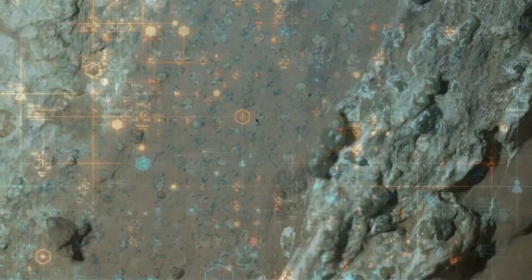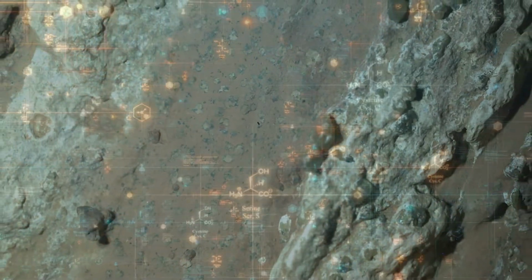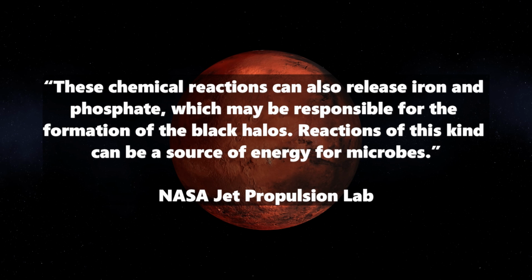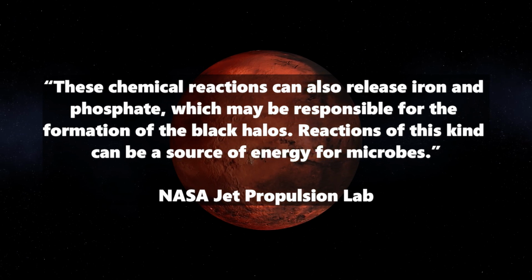But it gets even better. Percy's SHERLOC instrument has detected organic compounds in the rock. Organic compounds are considered the building blocks of life. Although they can also be formed by non-biological processes, in combination with the other characteristics of this rock, it's pretty damn exciting. In a statement from NASA's Jet Propulsion Lab, it says, "These chemical reactions can also release iron and phosphate, which may be responsible for the formation of the black halos. Reactions of this kind can be a source of energy for microbes."